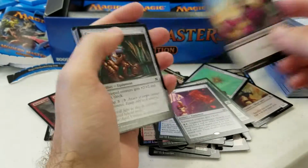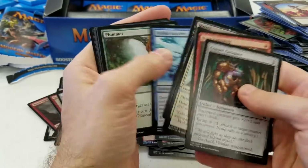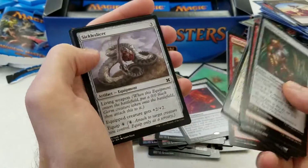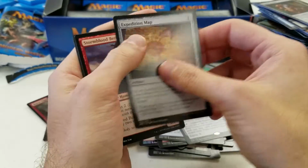That's a terrible card. Like someone with Alzheimer's, we keep going back and doing it again and again. Shrivel, -1/-1. Helium Squirter. Plummet. Lots of mana again. Sickle Slicer. Frogmite. Expedition Map. No, we're not doing Ixalan. We've got a different map.